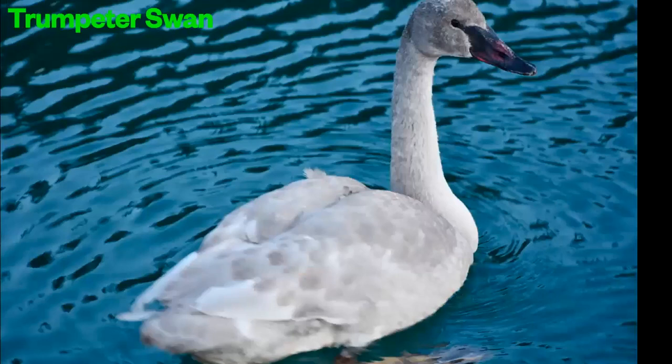The trumpeter swan was a rare bird to be in the harbor. They particularly like shallow, large ponds with a lot of vegetation because they feed much as the mallards do by upending and reaching down to the bottom to get plant material. And there's not much plant material in the harbor. This particular swan is an immature. You can see by the gray feathers.